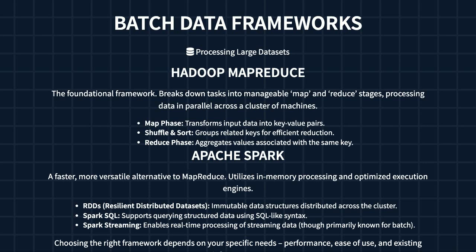Now, Apache Spark has become hugely popular because it's often much faster. It can do a lot of its work in memory instead of constantly reading from disk. Think of it like this. MapReduce is like a slow but reliable truck, while Spark is a super fast sports car. Both get the job done, but one gets there quicker.